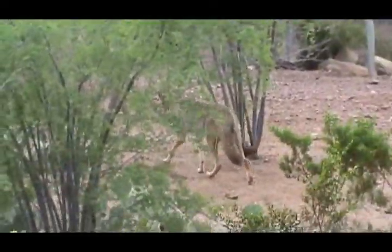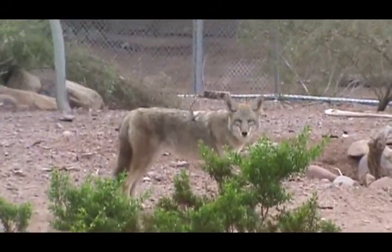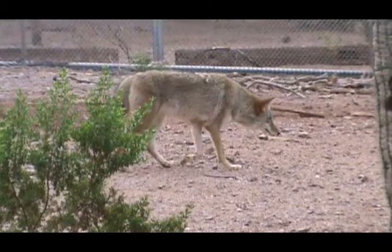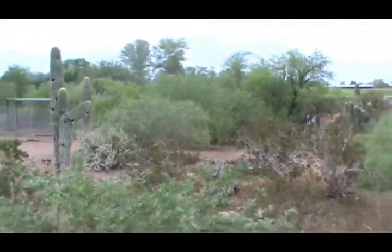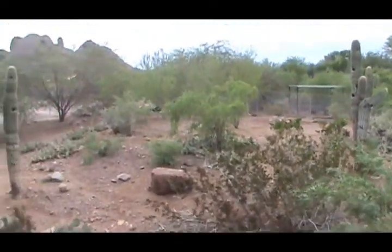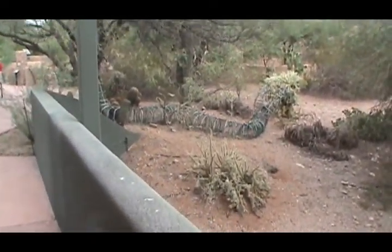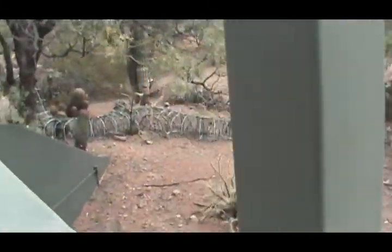Right there, you can see him moving, or her, I always say him, looking right at us. He was like, whatever. So he goes off into the brush. Not be seen, at least right at this moment. You see, they've been setting up some of the zoo lights right there. That's the rattlesnake. The tail with the lights actually move back and forth.